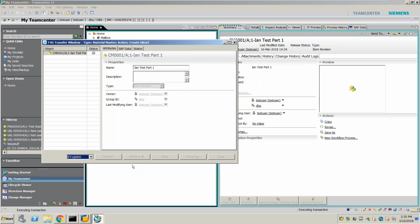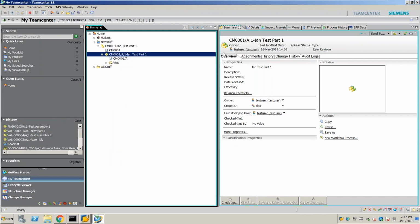It knows that this is a material master create that I want to do in SAP, so it's calling up that material master template, mapping template. It's going in, logging into SAP and creating this part directly. And our demo instance of SAP is not the fastest. Okay, so this part has now been sent to SAP.